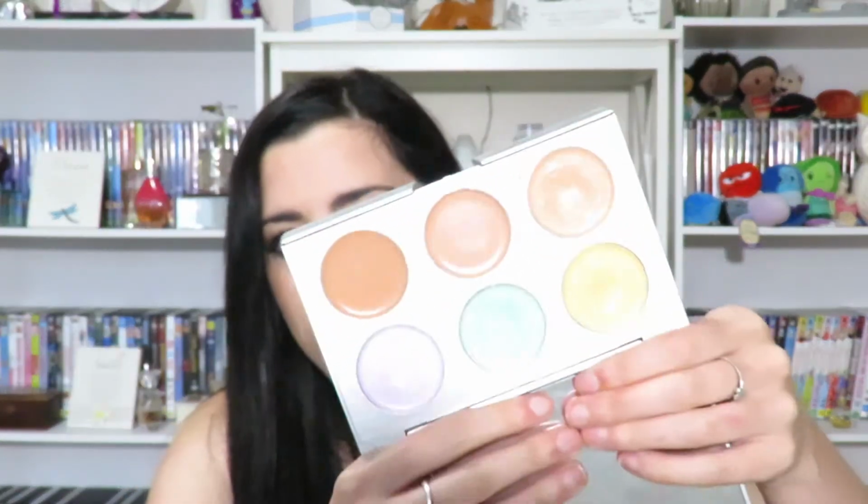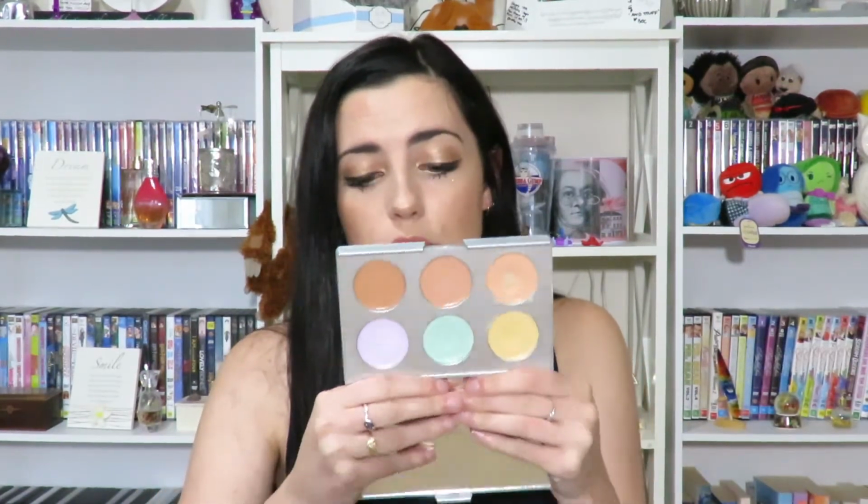Next up, I'm getting rid of my Anoxa Cover and Correct Concealer Palette. So you're probably going to ask, like, you know, why? I have had this in my collection for over 4 years. I've had this in there for so long. Don't get me wrong, I love the idea of color correcting, but I don't necessarily think this is the right palette to do it with.